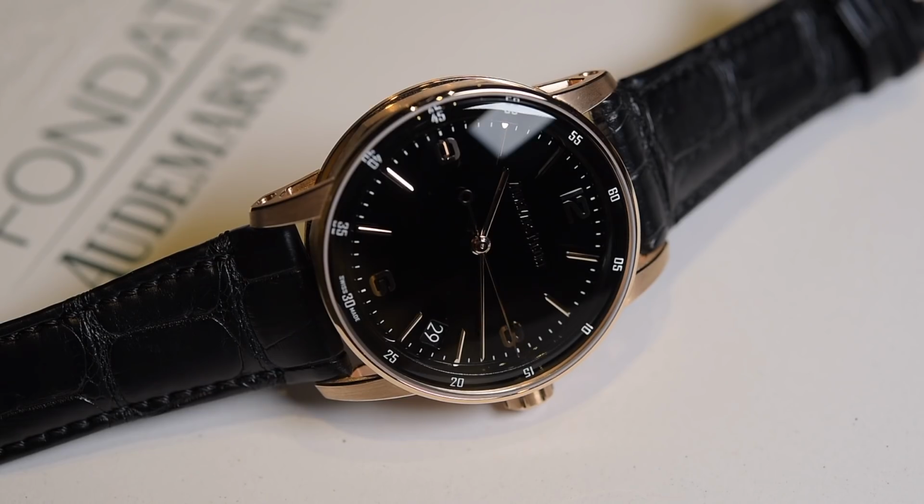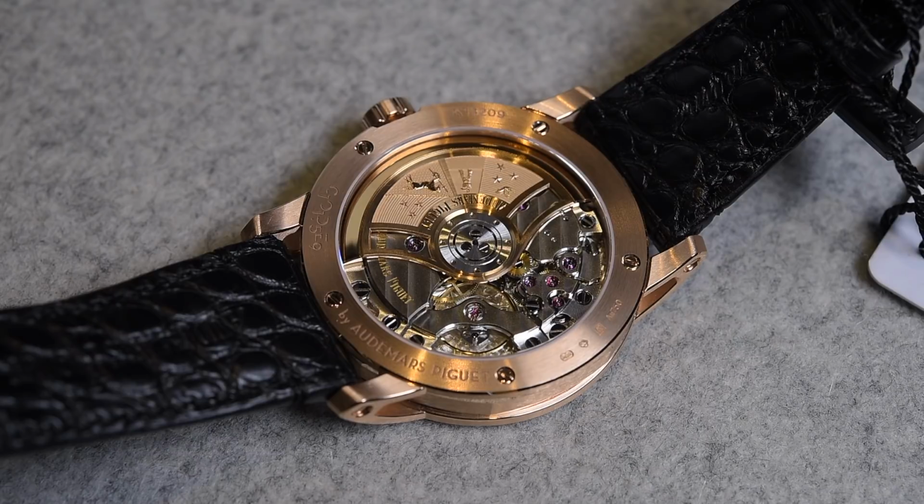The watches start at about $25,000, which is a lot, and they said that they're only going to make about 2,000 watches per year. It's definitely something to watch, but they're not quite there yet.